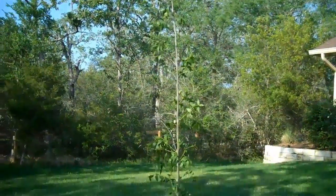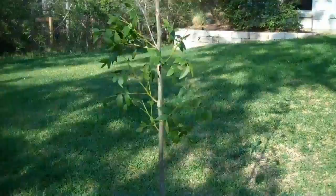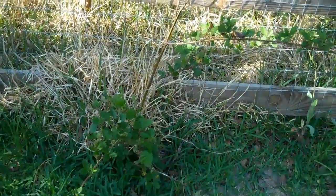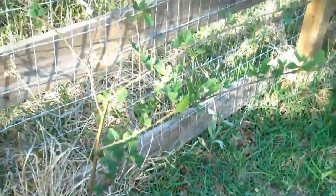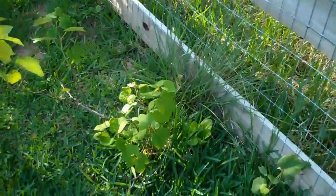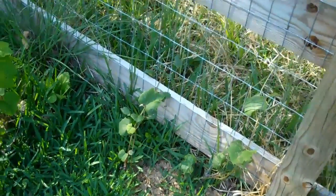Here's a pecan tree we planted. I know it'll take forever for it to get big enough to give us pecans, but I like pecans. Hopefully I'll live long enough to see it. Over on the side of the yard, we planted some blackberries. So, growing, but just started to appear. Nothing we can eat yet. And then my wife stuck in several grapevines, a couple different types. So hopefully we'll get some grapes.